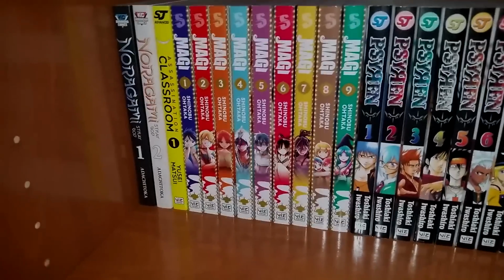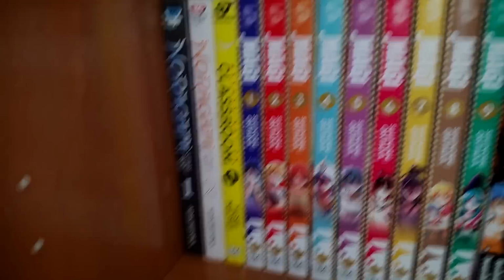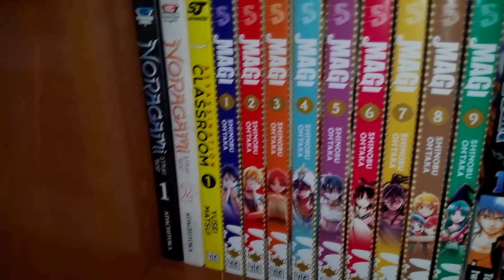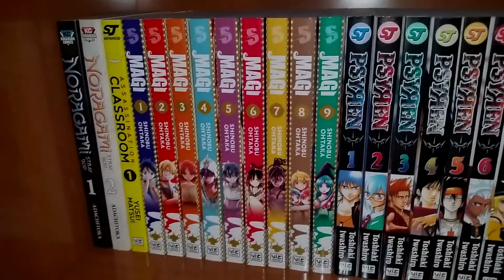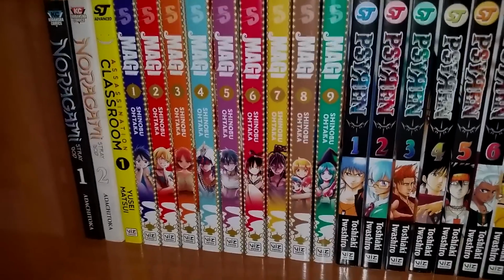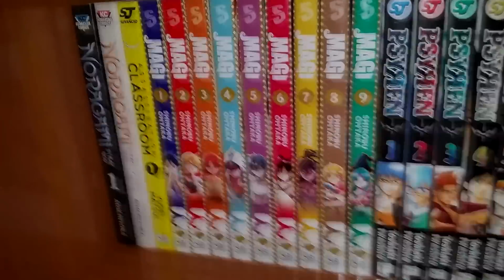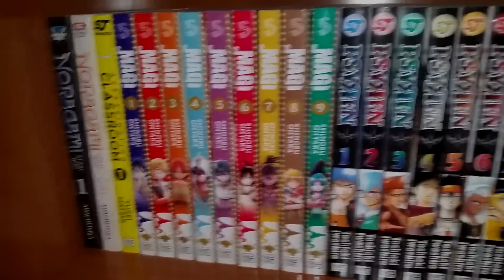Alright, getting into the second bookshelf. First off, I have Noragami, the first 2 volumes. So far, it's a fantastic manga. I've really enjoyed it. Assassination Classroom, haven't had a chance to get to it yet. Magi, I have the first 9 volumes. I started reading this not too long ago, and I really started to enjoy it, but then I started Toriko, and I kind of put it to the side, but definitely looking forward to reading more of this.